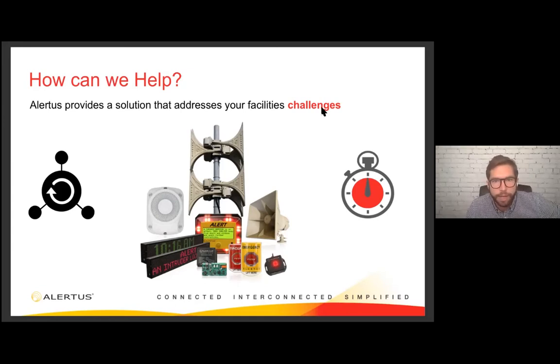Now, there are some underlying components to that, as I mentioned, with loud environments within manufacturing facilities, dead zones when it comes to cell phones. Many organizations that we work with don't allow cell phones on the floor. So being able to leverage all the tools you have.